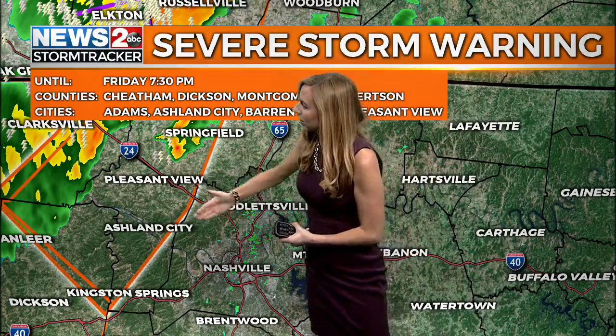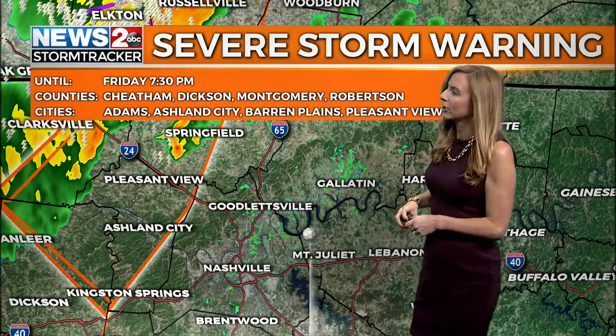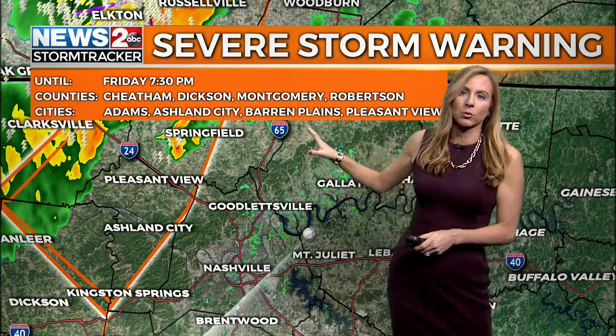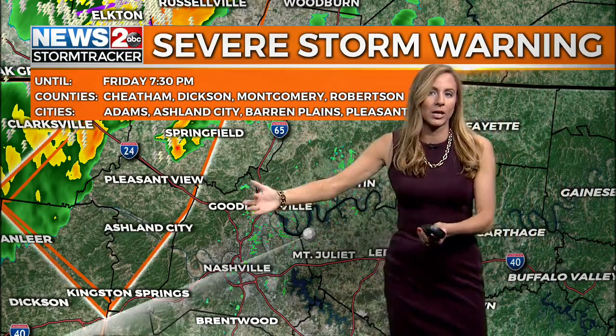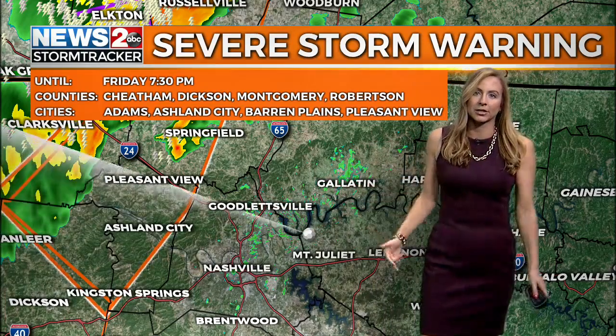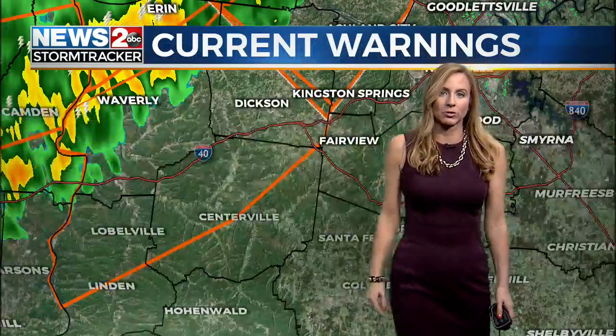It's getting very close to Pleasant View, Ashland City. Clarksville, you're under it right now. Cheatham, Dickson, Montgomery, Robertson County, severe thunderstorm warning in effect for you until 7:30. I would not be surprised. Nashville, you're going to get involved with this very quickly. So is Sumner County as these storms get closer to you folks.